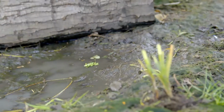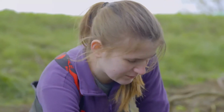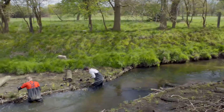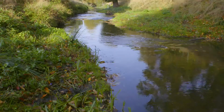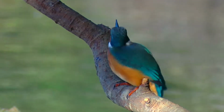Now, experts and volunteers are helping to return the brook to a more natural winding shape, planting trees and water plants, and putting in temporary fencing to stop deer grazing the river's vegetation. This will encourage fish and other aquatic life, attracting feeding kingfishers, herons and wading birds.